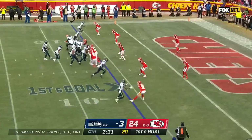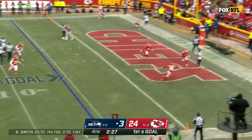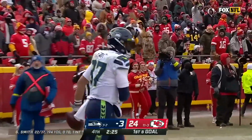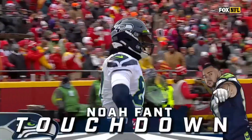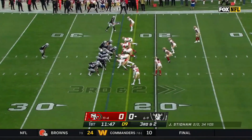Treadwell just turned around and hit him in the chest. Smith on the run for the end zone touchdown. Noah Fant and Seattle finally into the end zone with 2:25 to go in the 4th. They got an extra lineman in there.